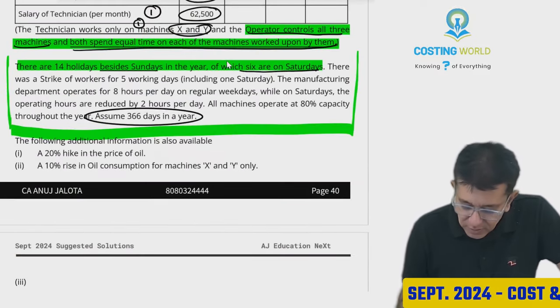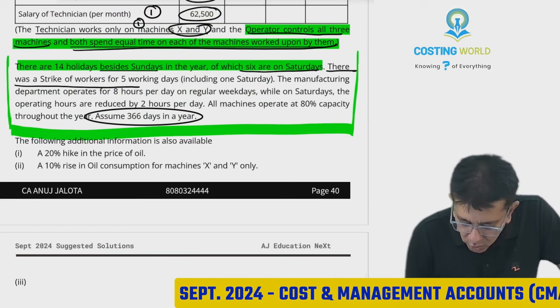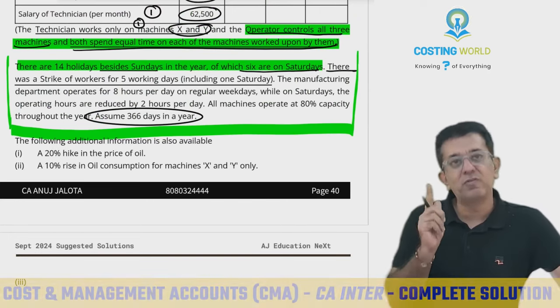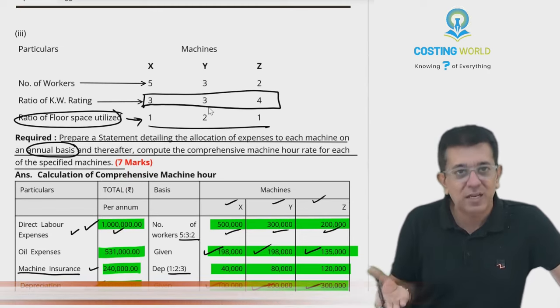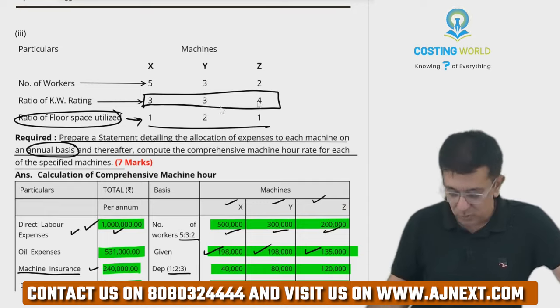Yes. There was a strike of workers for 5 working days, including one Saturday. So therefore, 5 days there was a strike. One of them was Saturday. So therefore, the remaining 4 days must be weekdays. So what happens if the strike is on Sunday? It doesn't matter as such. Those guys will not be giving you that data. In any case, it was supposed to be a holiday, right?